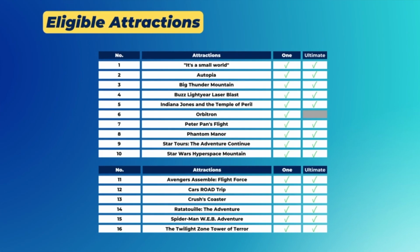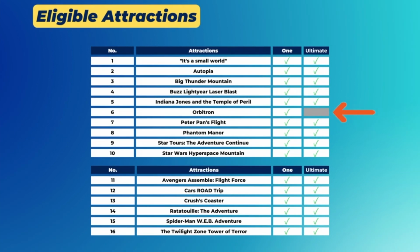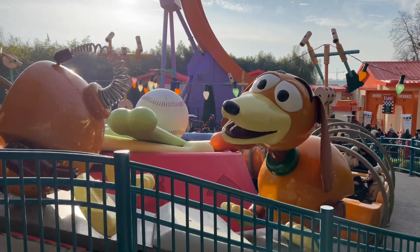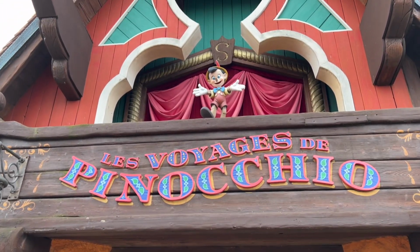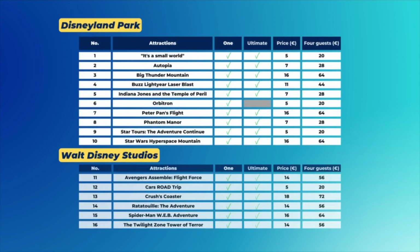So let's see what the eligible attractions are. As you can see here, Orbitron is only available via Premier Access 1. Just for your reference, across the two parks there are 54 attractions, so it covers nearly a third of the attractions. In this table, you can see all the eligible attractions for Disney Premier Access 1 and Ultimate, and also the price of the Disney Premier Access 1 by attraction.